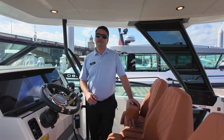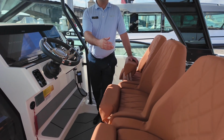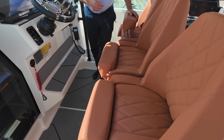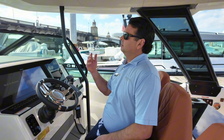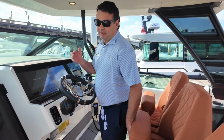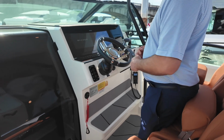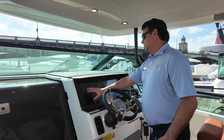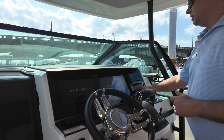And here at the helm on the Saxdor 320 GTO, 3 very comfortable sport seats at the helm. Driver's positioned right in the center. You got these flip-up bolsters, so if you like to sit and cruise behind the windshield, you got that option. A lot of people like to stand up. And notice we have a recessed floor, so you have plenty of headroom. Something to take a look at here, we got twin Simrad 12-inch screens, inductive phone charger.